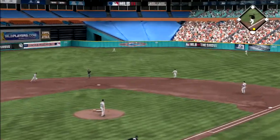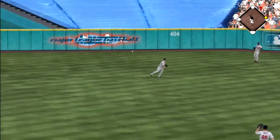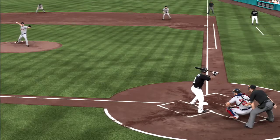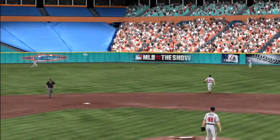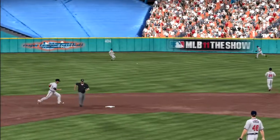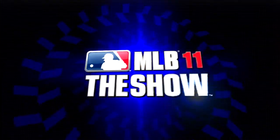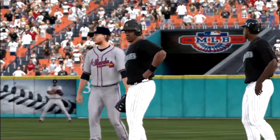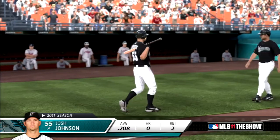Swing, shot back up the middle, and that's in there, base hit. And you know, that's what they needed. It's just a one-out single, nothing too amazing, but now at least you get that guy into the stretch and maybe give your guys a little hope up there. Josh Johnson will get his first opportunity now.